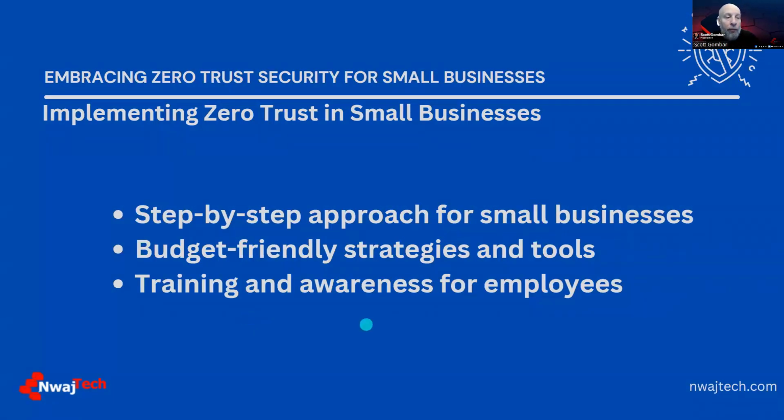Implementing zero trust in a small business. So, a step-by-step approach for small businesses. Some of the things are going to be easy. Again, setting up multi-factor authentication is really not that hard. It could be a little cumbersome based on the size of your business. So if you have several hundred employees or more, it might take a little bit longer to get off the ground. We just did this for a business with somewhere between 30 and 40 employees.